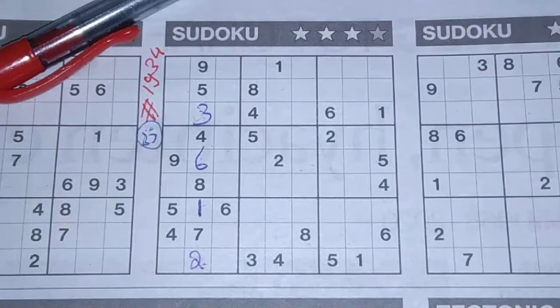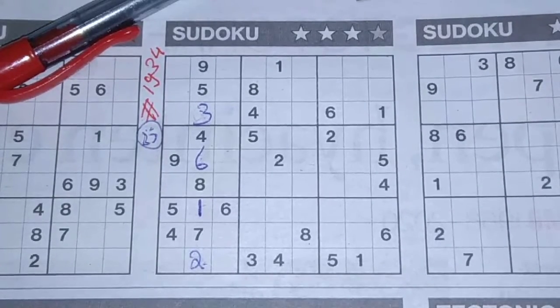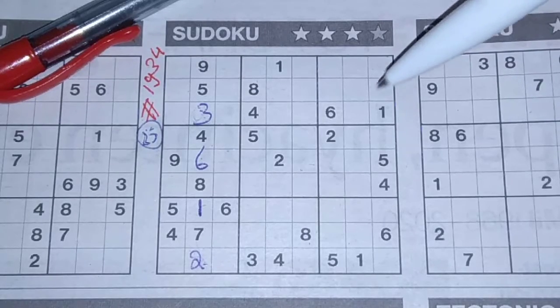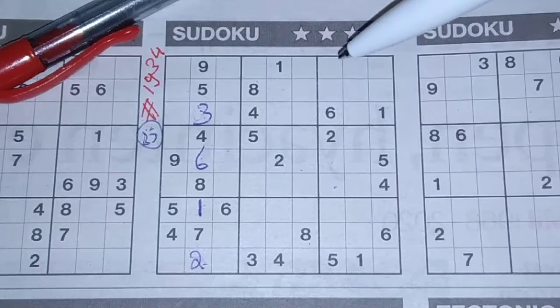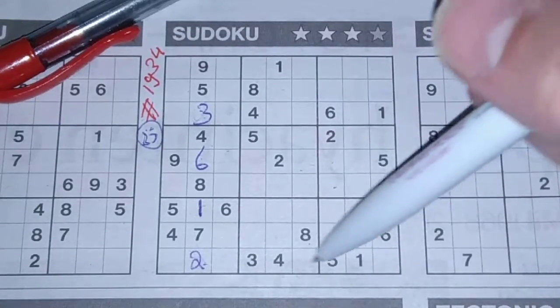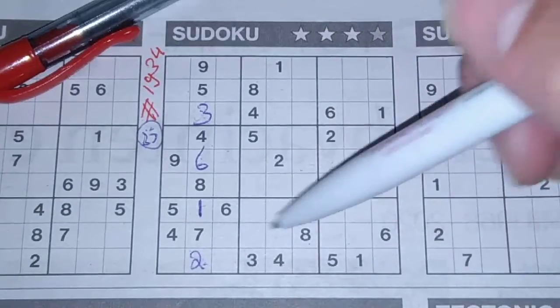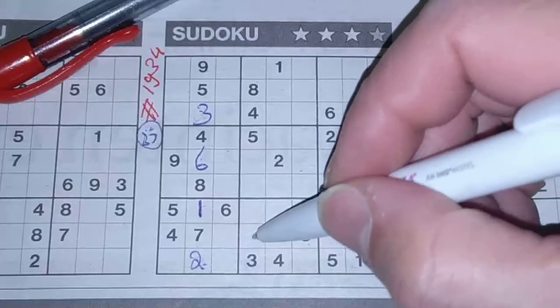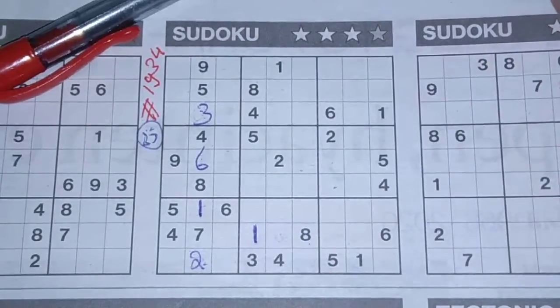Let me see. How about the 1 in this row? 1 in the last row, so in the row between. Only 2 places for the 1 should be here or there. We see there 1, no 1 there. 1 should be there.